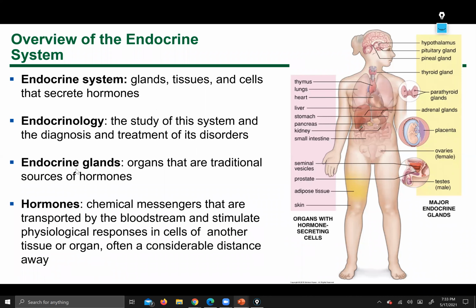So endocrine glands are organs that are traditional sources of hormones. It's a little bit reductive though, because nearly all of our cells and tissues have some endocrine function. So this is another reason why the endocrine system is so fascinating, because, you know, we have the thyroid gland, the gonads, the adrenal glands, classical endocrine glands, but we've also got diffuse endocrine tissues all over the place. So we did talk about some of those in the digestive system, for example, your adipose tissue. So we've got leptin, all kinds of stuff. So endocrine function abounds. Even your heart is technically an endocrine organ as well, because it releases atrial natriuretic peptides.